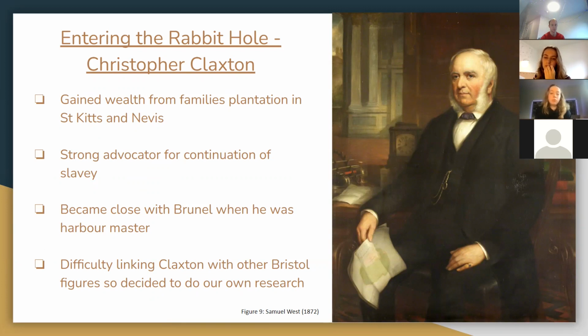Throughout his career, he was very politically active, speaking openly about his positive views towards slavery and publicly opposing those who were attempting to campaign for the abolition of such practices, even sometimes threatening physical violence. Claxton was harbour master in Bristol when he became acquainted with Brunel, who was early on in his career at the time, and became an advisory figure to him.